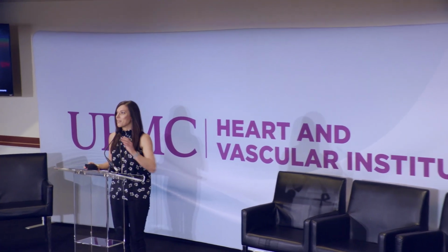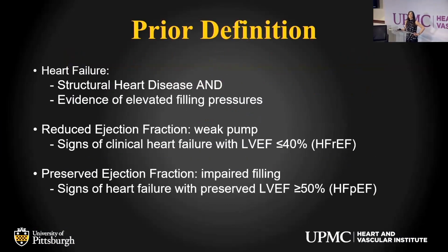Thank you, and thank you for having me here today. So heart failure management and valvular heart disease. We'll start with the definition. Heart failure is structural heart disease and evidence of elevated filling pressures. Historically, we had two categories of these patients. Heart failure with reduced ejection fraction, or HFrEF, those are patients with an LVEF less than 40%, and the patients with heart failure preserved ejection fraction with an LVEF greater than 50%.